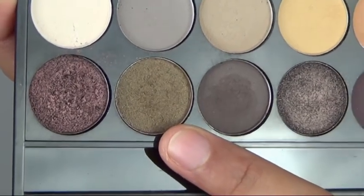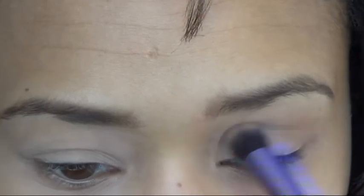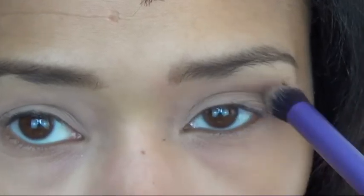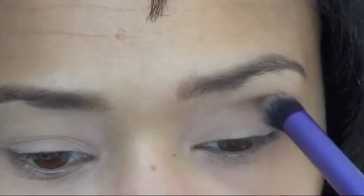In the crease, I'm going to be placing the colour Moss, and I'm going to be using a deluxe crease brush to do that, and I'm just going to build up the colour and blend it in just to give my eye a really nice contour. Blend, blend, blend.